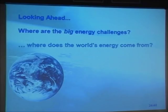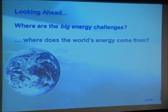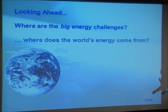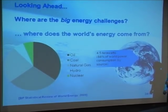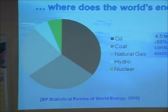So looking ahead, where are the big energy challenges? I think it's useful to look at where our energy comes from in general. Even though I've been working in energy for years, I initially had some confusion about how much comes from wind turbines, how much comes from nuclear, and how much comes from fossil fuels and whatnot. Those of you familiar with the area will know that this is the mix. From basic sources, this is where we get our power. And when I say we, I mean the world.